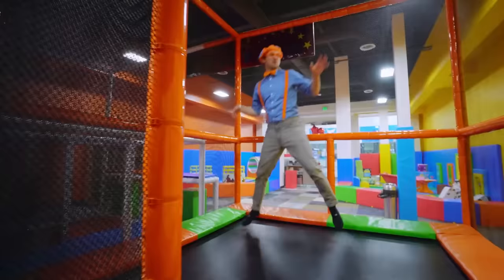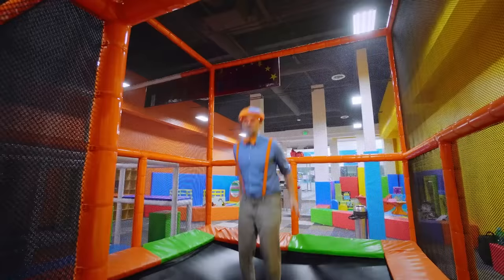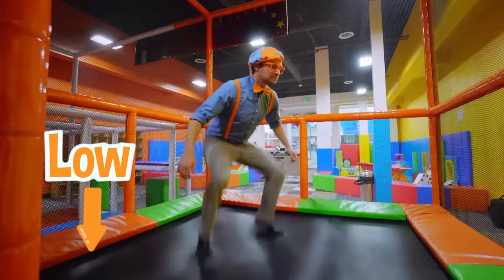Woohoo! I love jumping on a trampoline. Woohoo! Hey, check it out. I'm gonna jump really high. Whoa! Okay, now I'm gonna jump really low. Yeah.